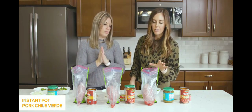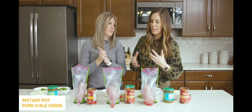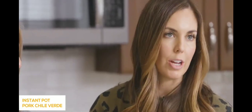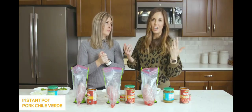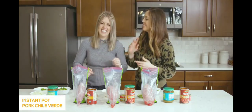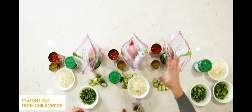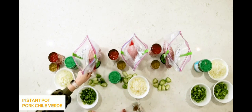I love using pork roast, like a lean pork roast. It is so inexpensive. It's so good for you. It's a great cut of meat. Tastes like chicken to my kids, so they eat it. So many pros going on. Awesome. Okay, so we already put the roast in, obviously. Yes. So the roast is ready to go.